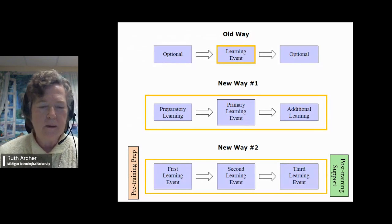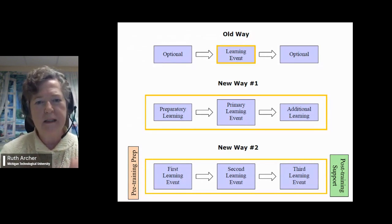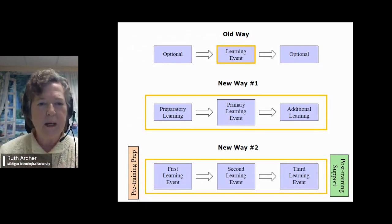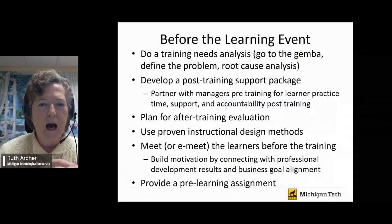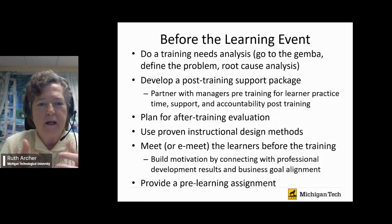This is kind of a laundry list, I understand, but I'm going to talk briefly about the kinds of things you can do before the learning event. First off, you need to do a training needs analysis. In lean lingo, this is going to the Gemba, the place where the work is being done, trying to define the problems being had by the managers and supervisors out there and doing a root cause analysis.